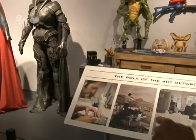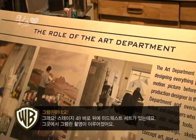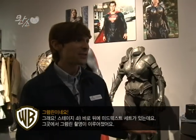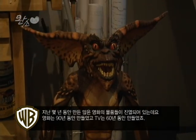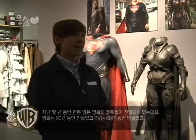Gremlin. So these are gremlins. Yes, they are gremlins. You know what's great about the Gremlins movie? Right behind our building of Stage 48, we have Midwest, and that was the town for the film of Gremlins. Right, we just been there. Oh, well, welcome. So we are saluting a lot of our films that we've shot over the years here. We've been a film studio for over 90 years and a television studio for 60.